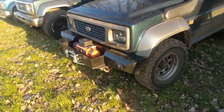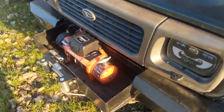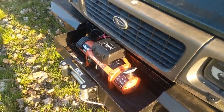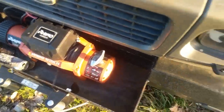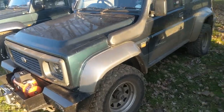Obviously it's got the winch bumper on the front. The bumper I built myself. I just wish I didn't have the winch when I was building the bumper. I made it more than big enough, which, as you can see, it's way more than big enough. I should have made this a lot closer in, and there's loads of things I should have done differently, but it's done the job. The winch works well.